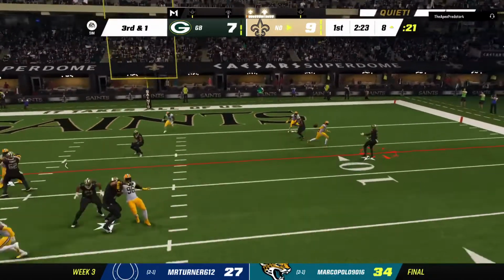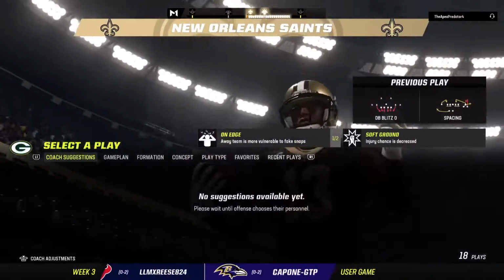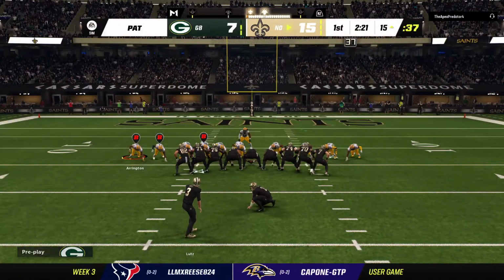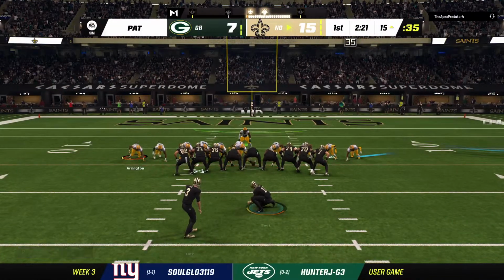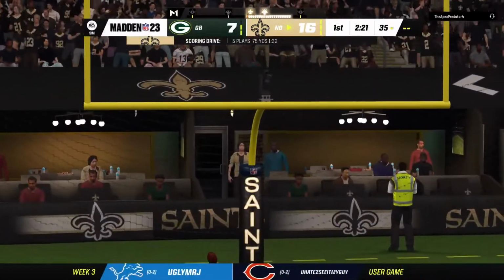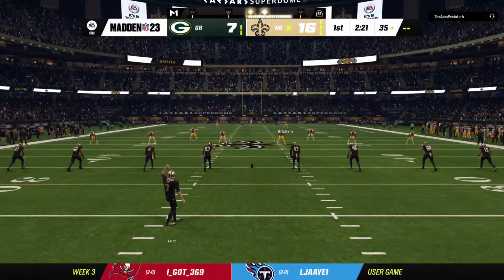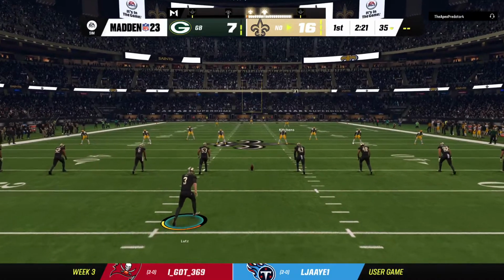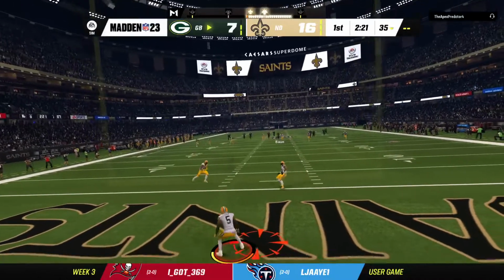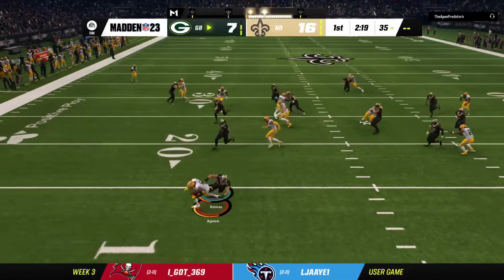On 3rd and 1, here's Winston. Open man is Michael Thomas. Touchdown, Saints. Michael Thomas from 8 yards out as his guys are able to extend their lead. Lutz good on the extra point, and that makes this a 9-point game. After the touchdown, Lutz to kick it off. From his end zone, here comes Agnew.